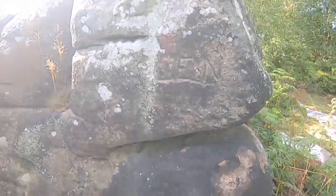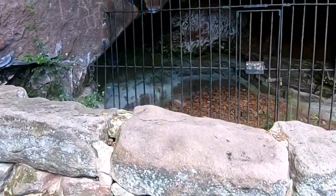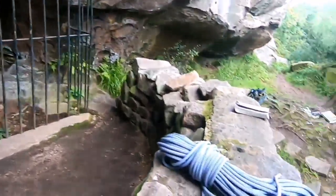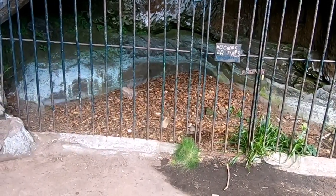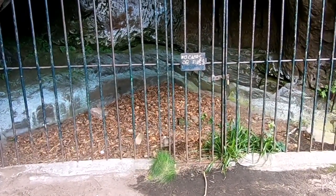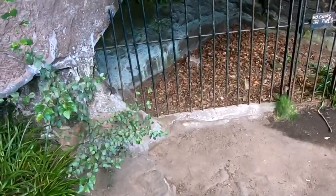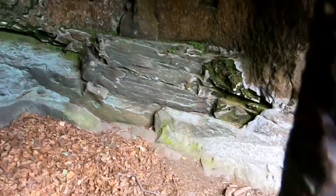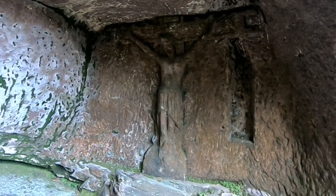I wonder if Les found it. There we go. Don't know what all this gear's here for. It's because there's a lot of rock climbers above me. But yeah. So there. Oops. Cross on the wall. Christ on the wall.